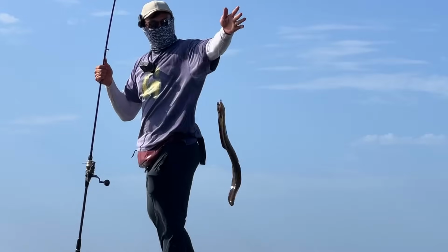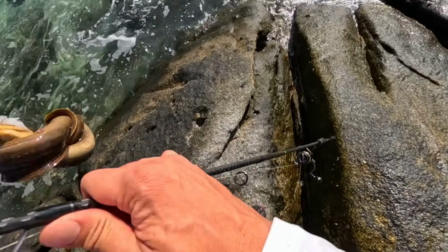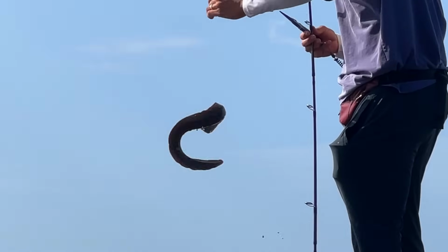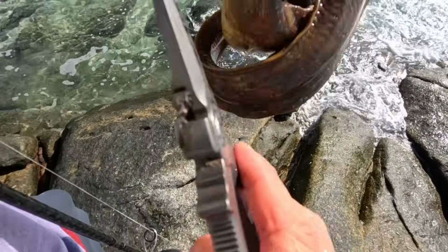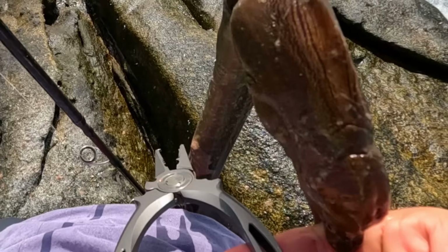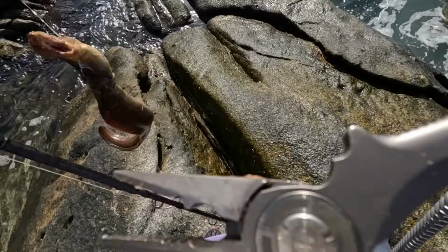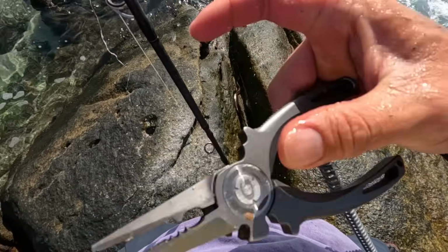Moray eel. Whoa, that's crazy looking. Oh no, don't start twisting. No, no. No! Holy shit, chill out. Yeah, it bit me. That hurt.